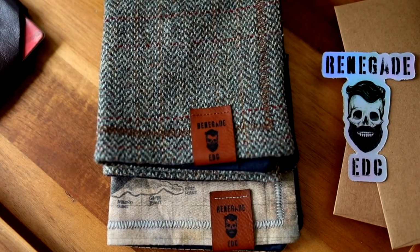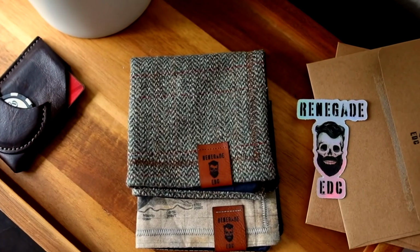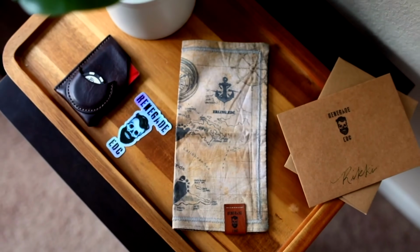And last but not least, a handkerchief. My friend, Renegade EDC Chris, has been making handkerchiefs for what I feel like is the last 3 years now. I think I've known Chris for 3 years. And they are the best hanks on the market. Fight me on it if you don't think so. They just are. I've yet to find another handkerchief that I love as much as the Renegade EDC hanks.